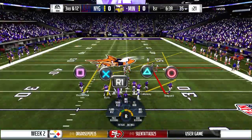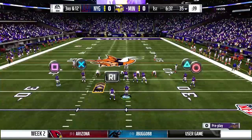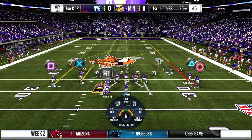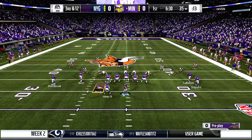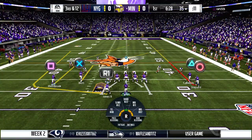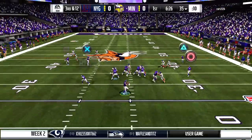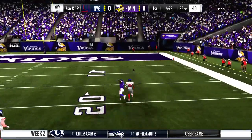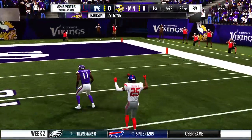The last two plays each lose a yard. They'll try to move forward here on 3rd and 12. From the gun, it's Wilson going for the deep ball. So they took a shot there on 3rd down, couldn't get it.